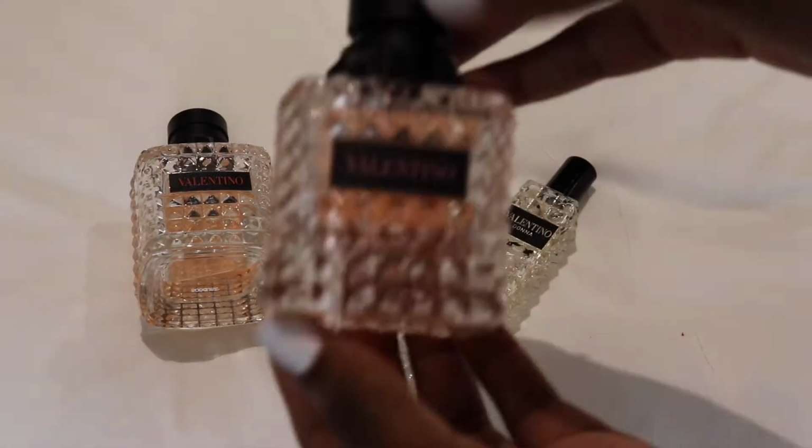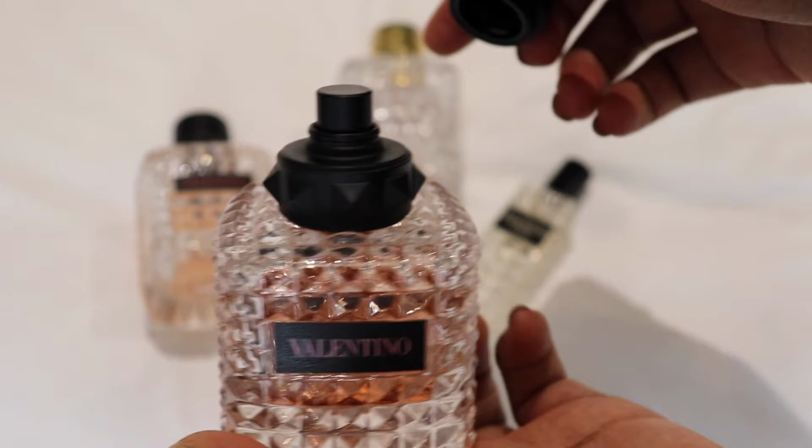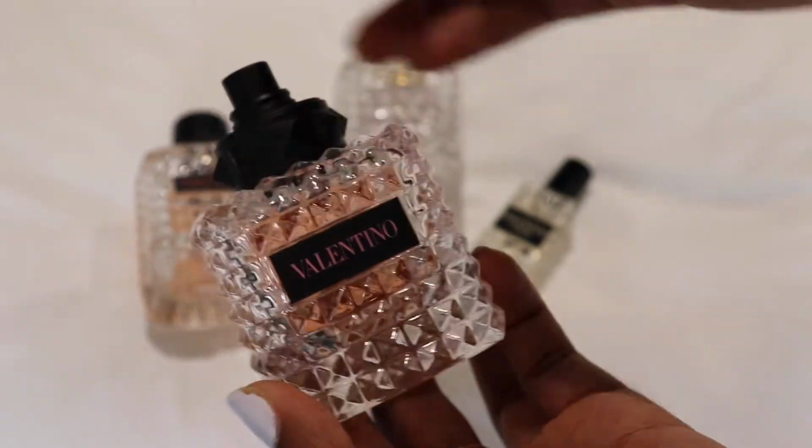It has top notes of bergamot essence and blackcurrant, heart notes of sambac jasmine tea, as well as base notes of bourbon vanilla. So this is definitely a very fruity vanilla scent. The opening is very sweet and floral with a slight woodiness. It's definitely a very safe scent.